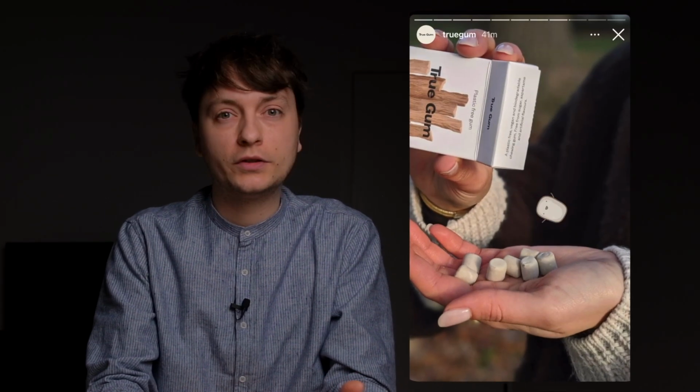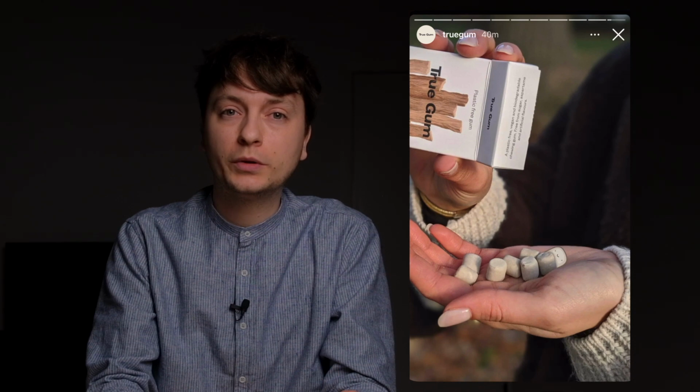I think True Gum is a really good example of how to do simplistic design extremely well. Their visual language is fairly minimalistic, but it is super clear and playful, and as a result of that, the whole brand just feels effortless. I really love their visuals.